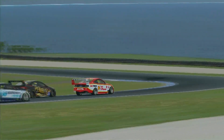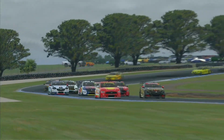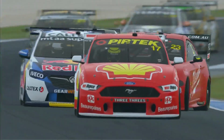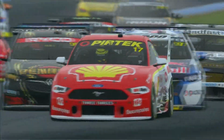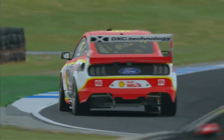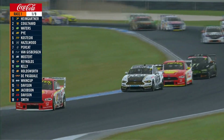As we get underway and get down to the southern loop, Scott McLaughlin gets the jump on our pole sitter, who's going to have a look on the inside at the exit down there of turn 2. He gets a little bit wide, Anton De Pasquale, and McLaughlin jumps at the chance through turn 3. Now watch this, coming up to the Honda hairpin. We've seen huge incidents here before. It will happen again. Already damage on the Shell V-Power Mustang of McLaughlin. Off goes one of the Penrite. That was our pole sitter.